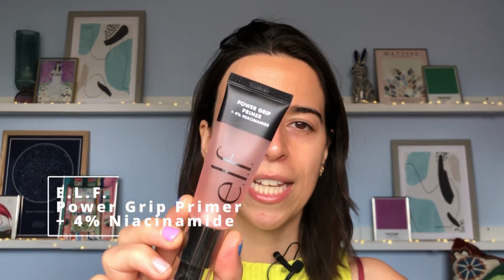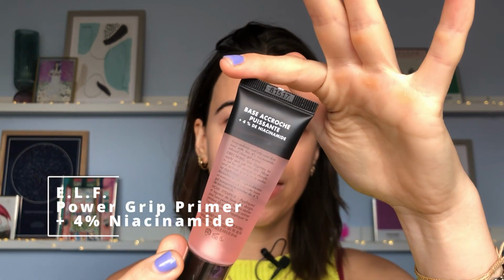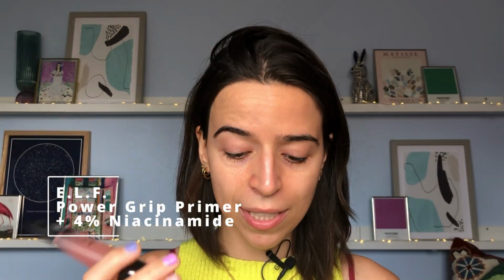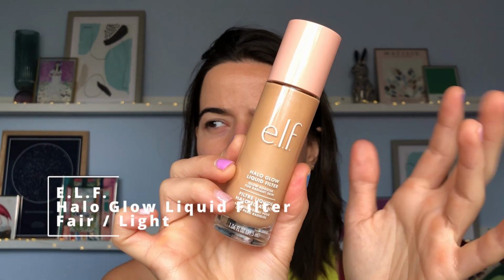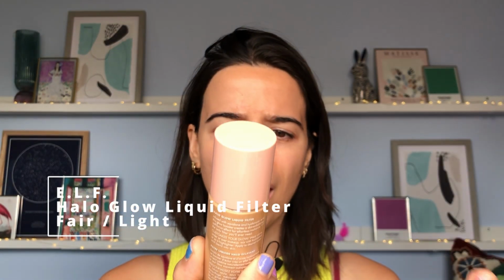First thing, I usually use a primer. I start with a primer. I have two primers here today. One is a primer, the e.l.f. Niacinamide Power Grip Primer. It's very good, but I mostly use, and I've been using for longer, the e.l.f. Halo Glow, which is technically a highlighter. It says liquid filter. I like to use it underneath my makeup. I like the glowy look.